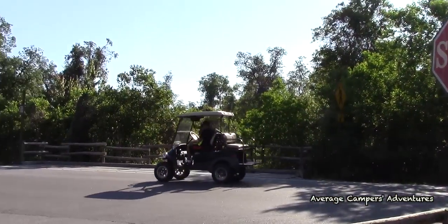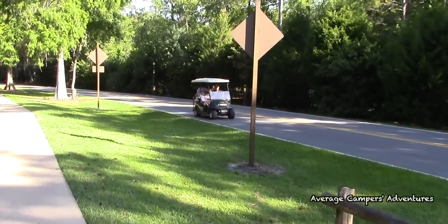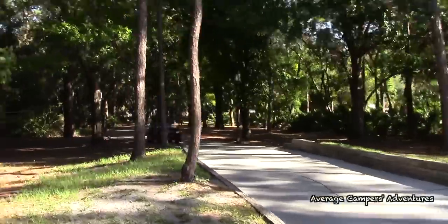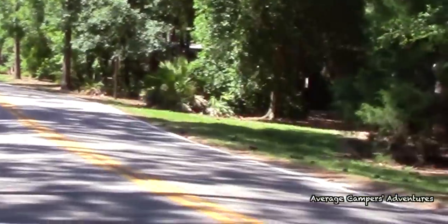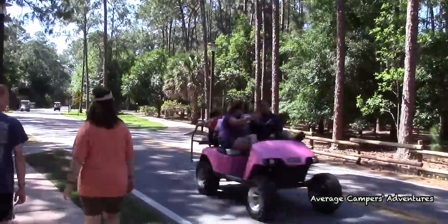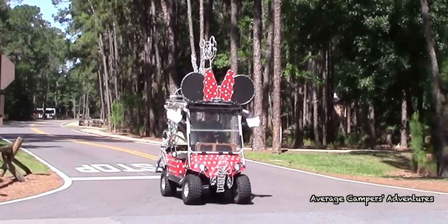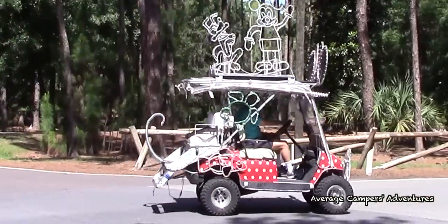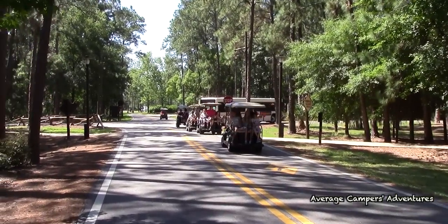Fort Wilderness is a very large campground, and we noticed that the most popular way to get around is traveling by golf cart. Just watch your step because it gets a little wild at times. Golf cart traffic jam.